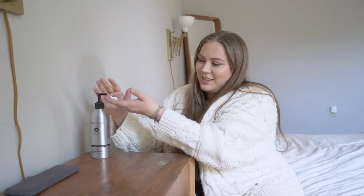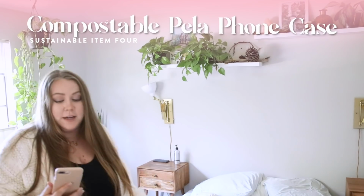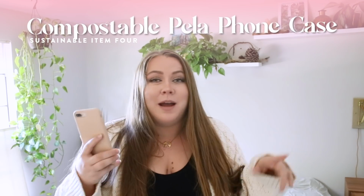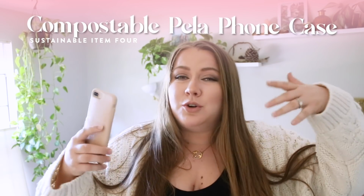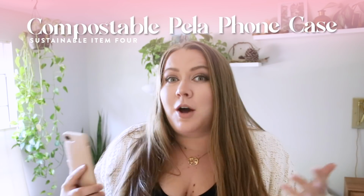But these three things, I guess, my phone, my charger, and my lotion, are all the things I use every single day and are on my bedside table because they're the things I use the most, you know what I mean? So obviously I also use a sustainable phone case every single day, and mine is by the brand called Pila, and they make all of their materials from agricultural waste product, which makes it completely compostable.